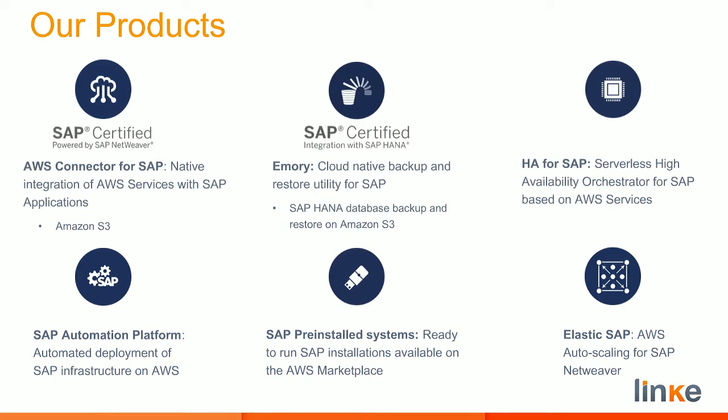Additionally, we have some pre-installed SAP systems ready to be used and available through the AWS Marketplace, which are good for non-production workloads, for testing, sandboxing, and training, for example. And last but not least, Elastic SAP, which is the integration of AWS autoscaling for your NetWeaver application service.